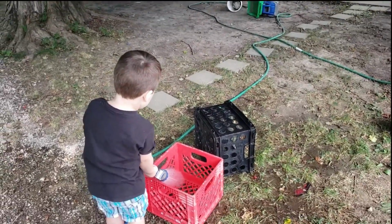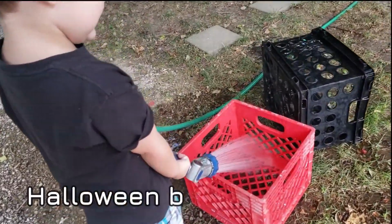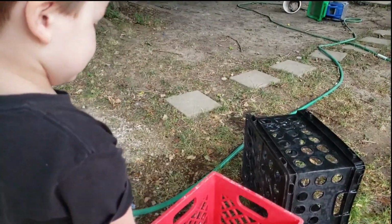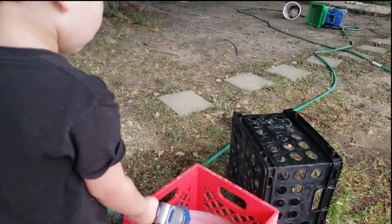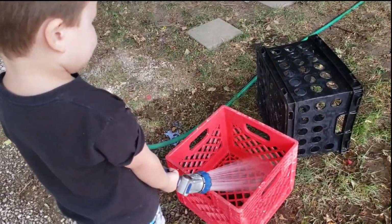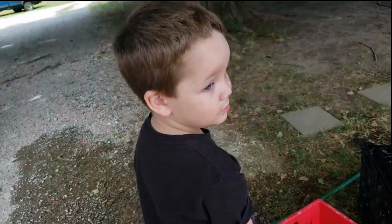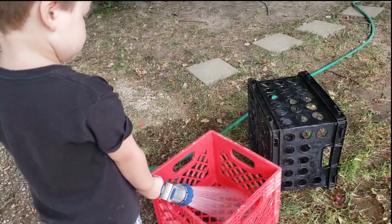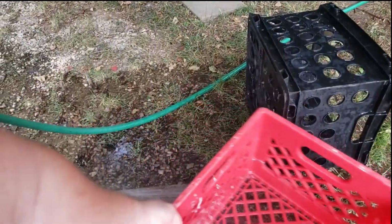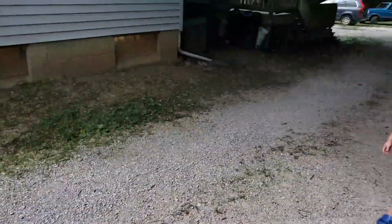How much do you want for this job? You want some quarters? I will go Halloween. You want to do bath time again? No, I will go Halloween. Halloween? Well, Halloween's a little bit away. I can give you some candy. I'll pay you in candy. Okay, that sounds like a good deal. Do you think they're clean yet? Look at that corner. See the dirt down in the corner? All right, so what kind of candy do you want?